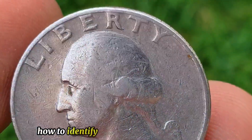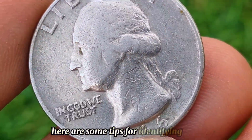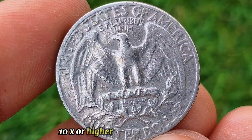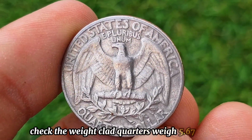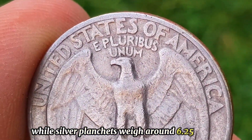How to identify a valuable 1966 error quarter. Here are some tips for identifying rare 1966 error quarters. Use a strong magnifying glass, 10x or higher, to look for doubling, especially around the date and lettering. Check the weight. Clad quarters weigh 5.67 grams, while silver planchets weigh around 6.25 grams.